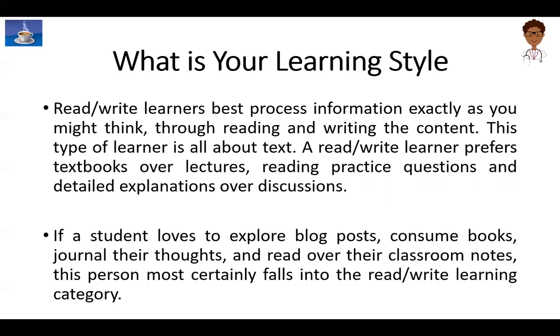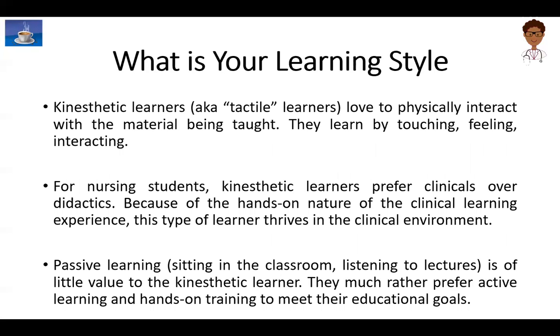All right, so let's go to the kinesthetic learners. A lot of times we'll find that nursing students are kinesthetic learners because they have to touch, they have to feel, right? They have to have hands on a patient or hands on a mannequin, hands on their equipment, their stethoscopes. And this is great. If you're a kinesthetic learner, you might have to find activities that will help you get your body engaged as you are learning.